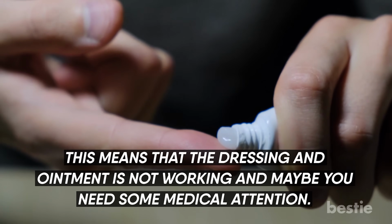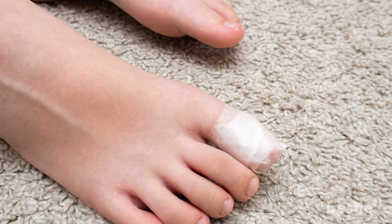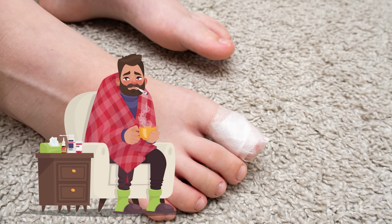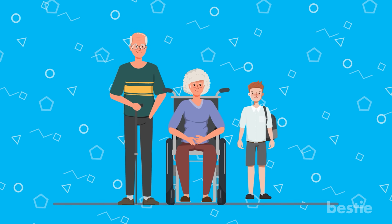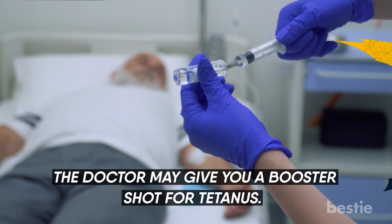Do not try any homemade DIY treatments or medications. This means that the dressing and ointment is not working, and maybe you need some medical attention. Rodent bites can easily result in serious infections, like rat bite fever, if not taken care of in the early stages, especially if the person involved is a child or an elderly individual. The doctor may give you a booster shot for tetanus.